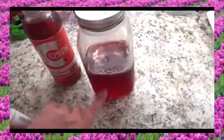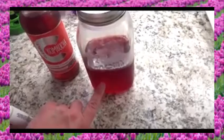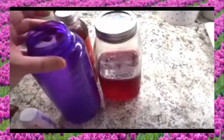And then this is the making of my Good Girl Moonshine. I have the tea all steeped, and tomorrow I will actually make this, and I will have that for on the road. Then I like to fill up my big Nalgene bottle. It is a 32-ounce bottle, and it has a screw cap on it.